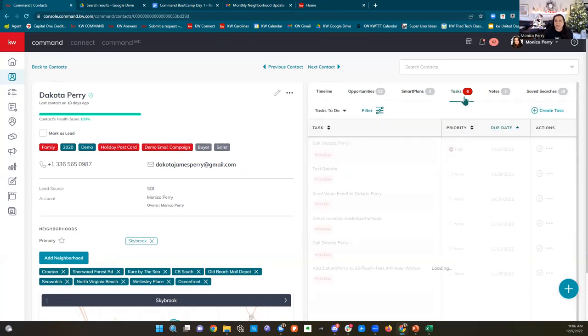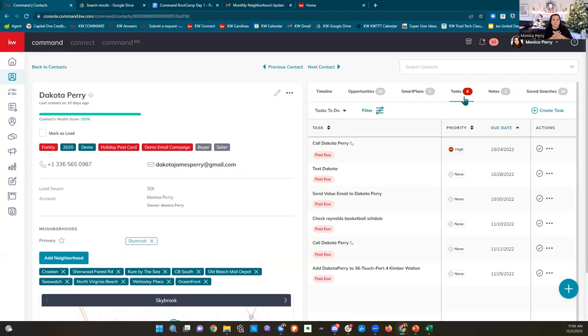We can also do tasks. So like I said, Command is fully integrated and works together. So you have access to tasks from within the contact. You have a whole task applet right here. You have a task widget on your home screen of Command. You have a task widget on the home screen of the Command app. And they all work together. So if I add it here, it shows up everywhere, etc. Does that make sense?